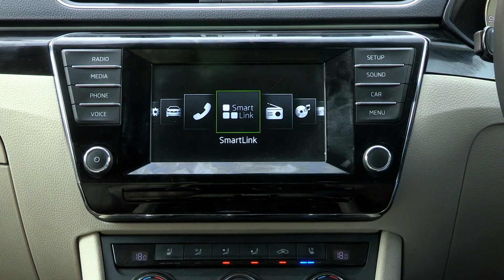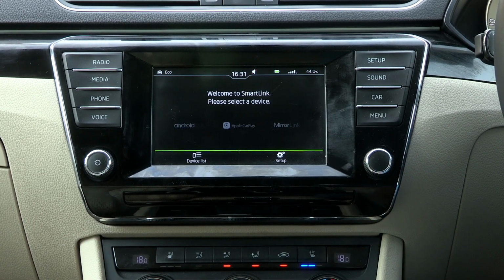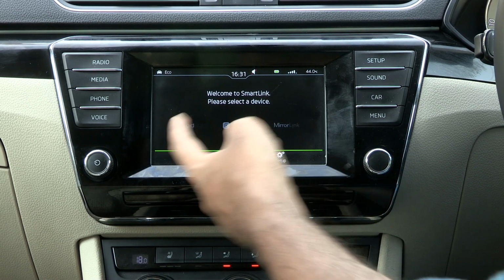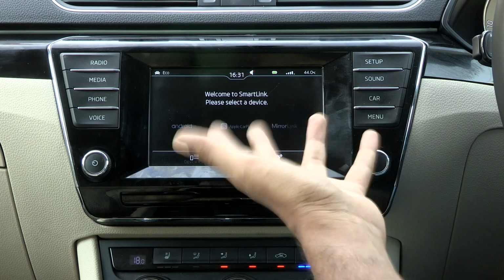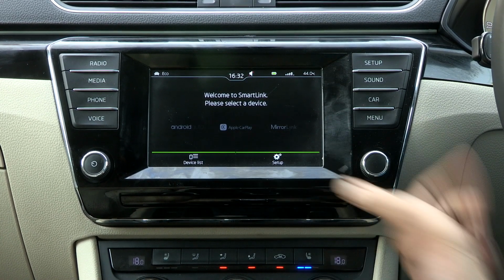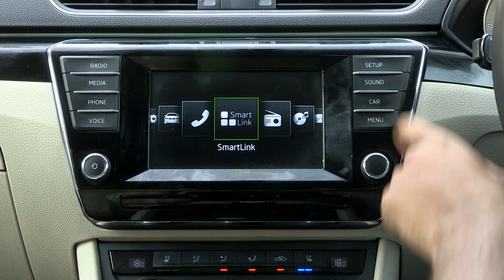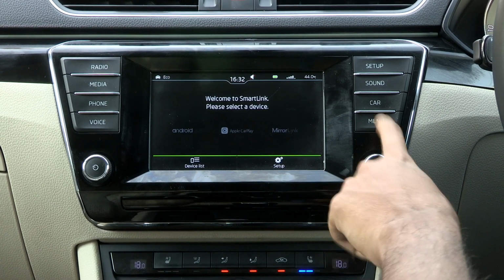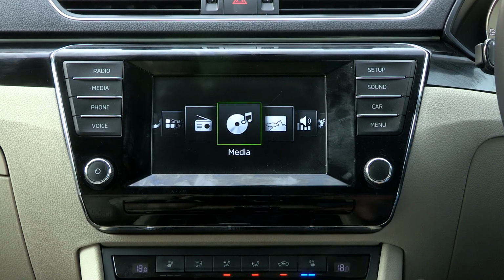And this is Volkswagen and Skoda's Smart Link system, which once you open, you get three options for Mirror Link, Android Auto and Apple CarPlay. And this of course recognizes the devices that you connect and gives you a prompt to use one of the car infotainment settings as and when you would need it. And the rest is fairly straightforward. You get an FM radio and a music player.